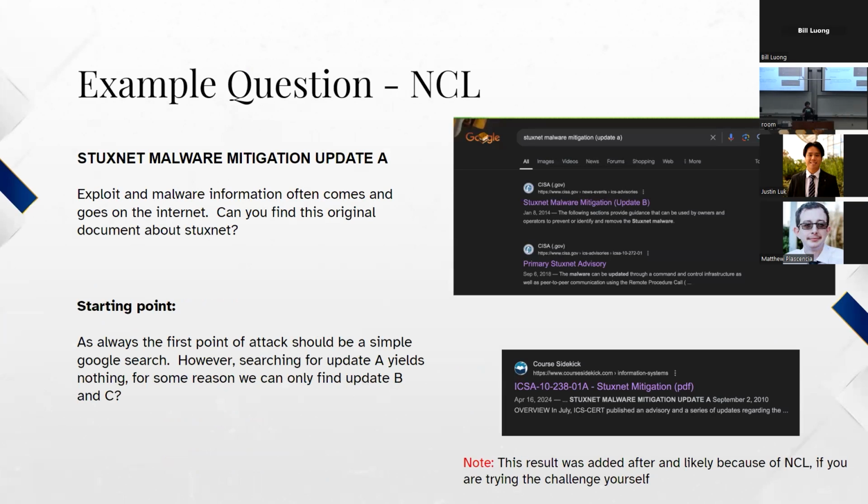So getting into one of the example questions, this is one that I did on NCL. It was a medium OSINT question on NCL. The question was that you wanted to find the Stuxnet malware mitigation update 8. And for some reason, this document has been wiped off the internet. If you look up update A, you'll only find update B and update C, but there's almost no mention of A except for this one website I found. It's been posted after NCL happened, but it does exist there. They're trying to make you pay for the documents, so I wouldn't recommend it because you can find it for free.